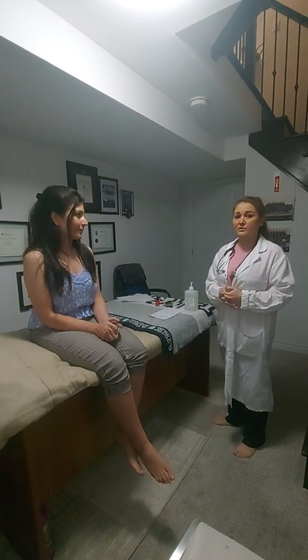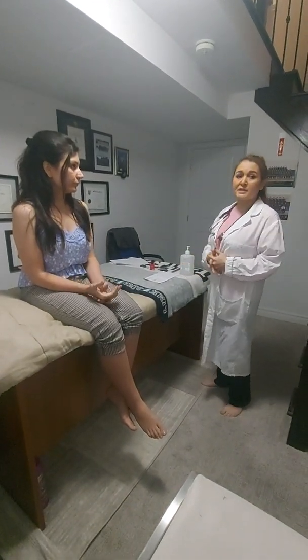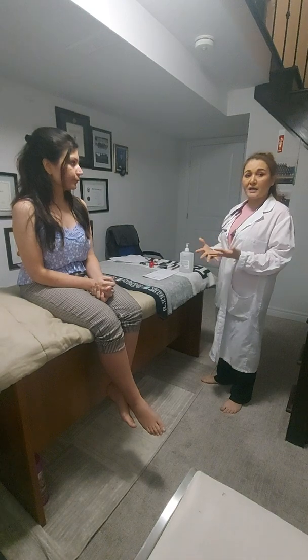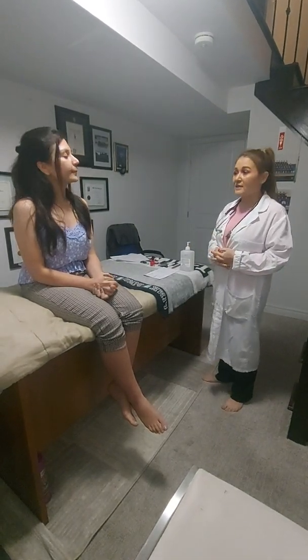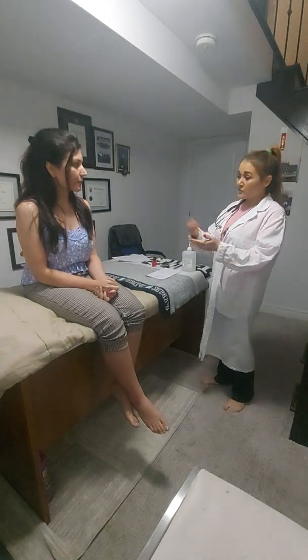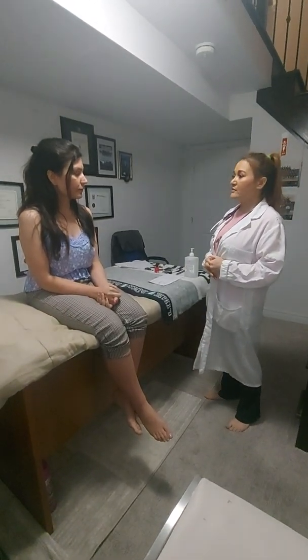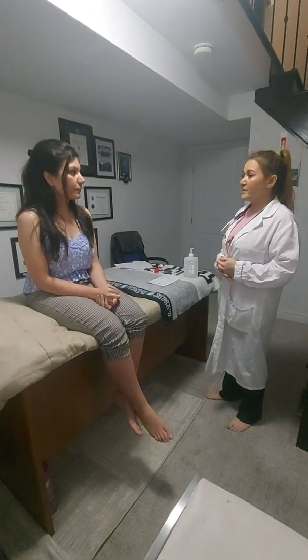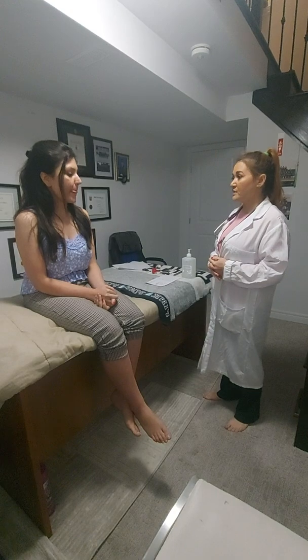So my patient is oriented ×3, and as my patient was walking to sit on the bed, I examined her gait and range of motion, which is intact, and she's breathing well. Her respiration is fine. I don't see any sign of distress. Her lips are pink, so there's no cyanosis, which means her breathing is good.